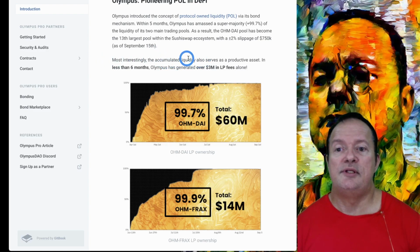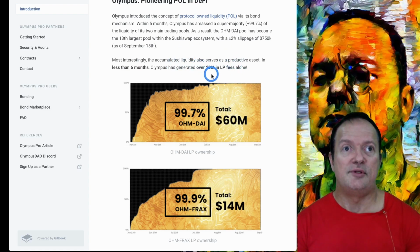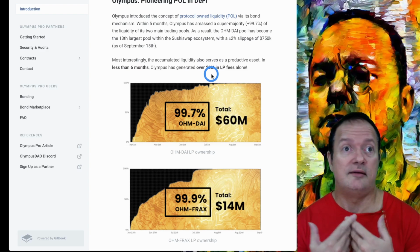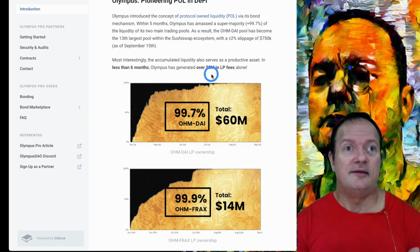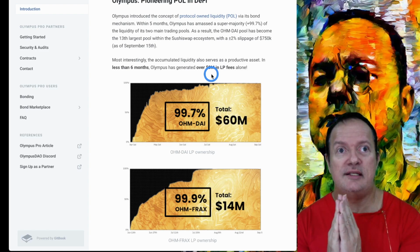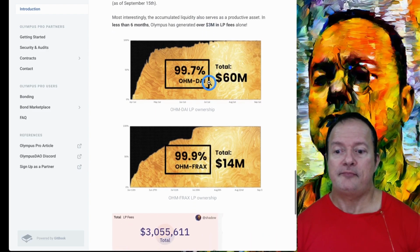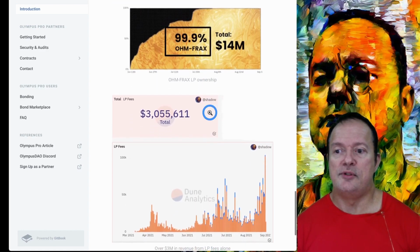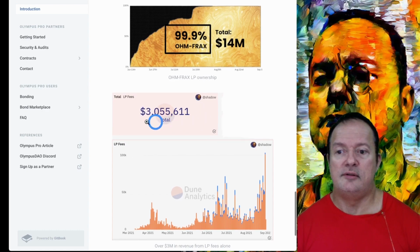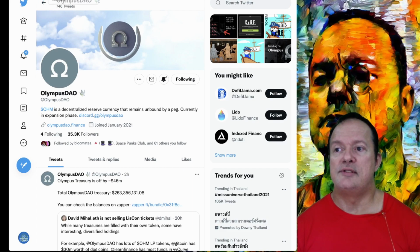More interestingly, the accumulated liquidity also serves as a productive asset. In less than 6 months, Olympus has generated $3 million in LP fees alone. So here the protocol acts as a liquidity provider and earns, like a little farmer like me is trying to do. So it's really profitable, the system that they invented at Olympus. Now they have another one with Frax and so on. And they earn $3 million in LP fees. That's what I'm trying to explain here. Okay, that's their OlympusDAO.